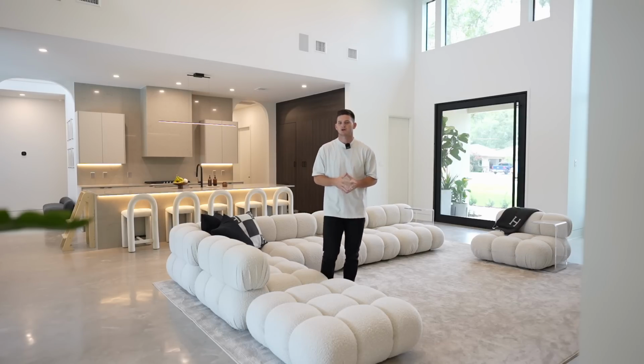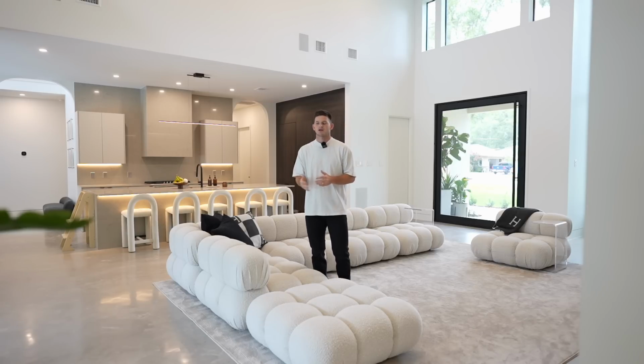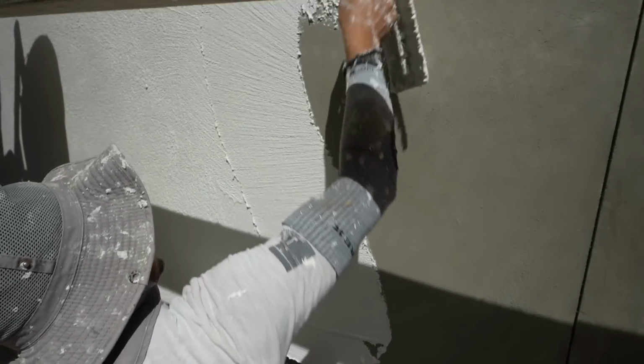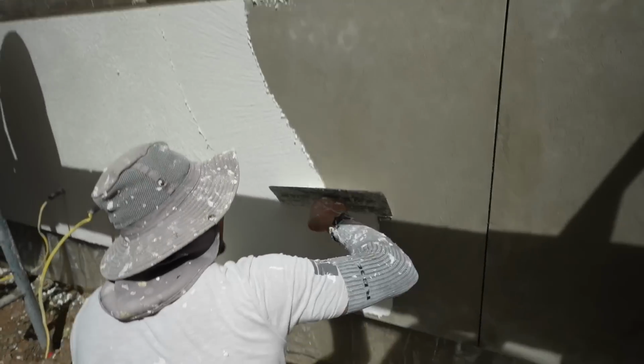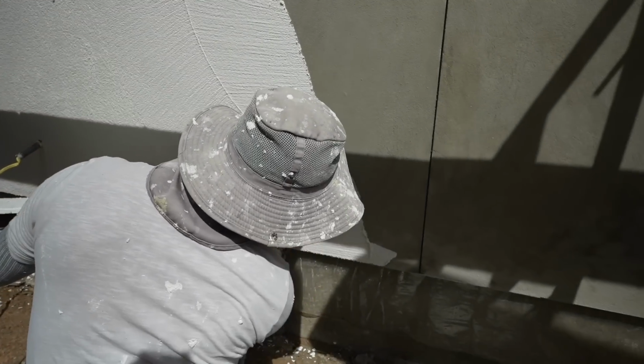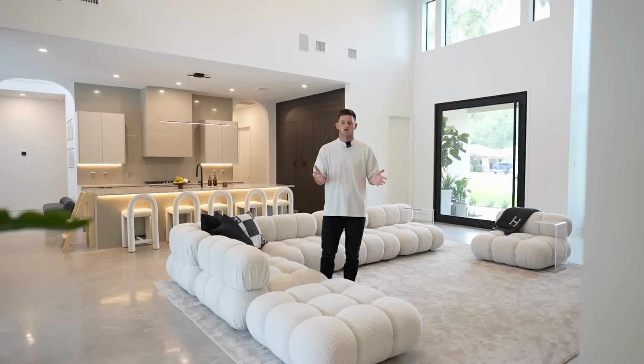One thing I learned on this project is you do not have to paint stucco. I came into this project never having done stucco before, and I thought we'd have to paint all of the exterior walls. But I learned that instead of painting them, the stucco application actually comes with a color baked into the finish coat.